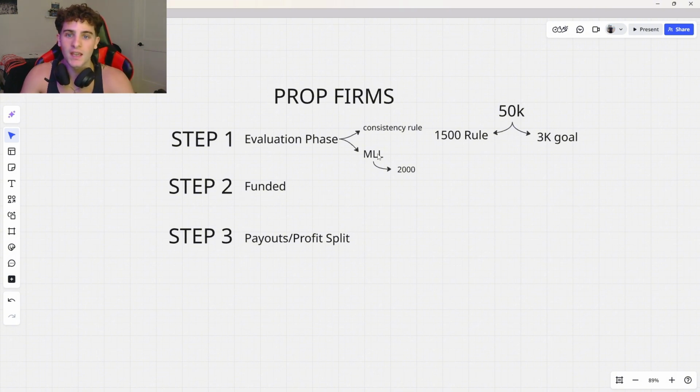So again, the 50K Topstep account is our example. You have a consistency rule of making only $1,500 either per trade or per trading day, and you have a 3K target goal to pass the account and go to step 2. With this minimum loss limit, you have a $2,000 loss limit, and if you hit that, the account's done. You're going to have to refund it and start fresh. So just so it's clear and we simplify it, the account is at $50,000. If the account goes under $48,000, the account is blown.